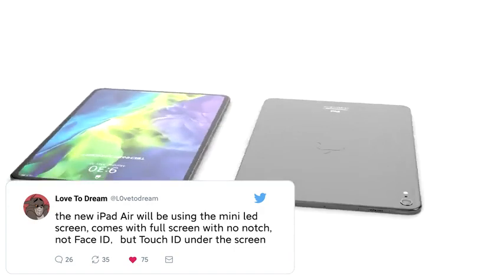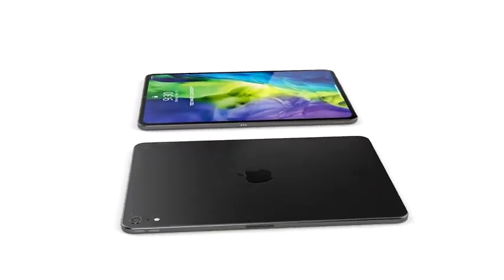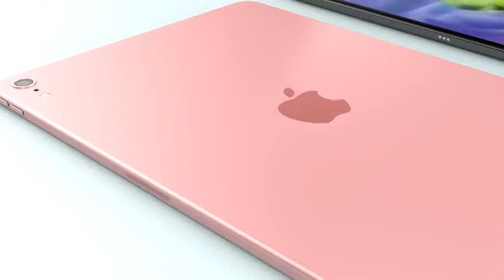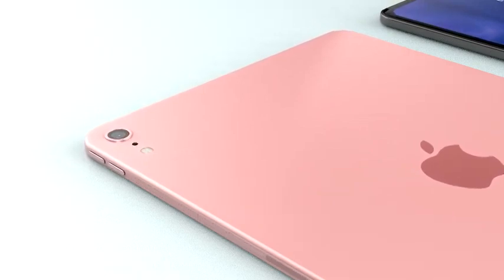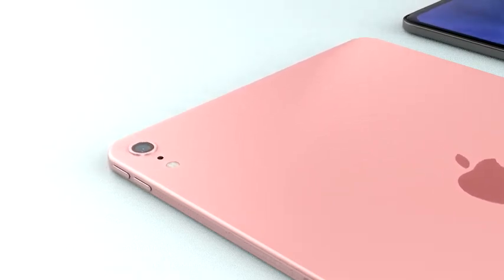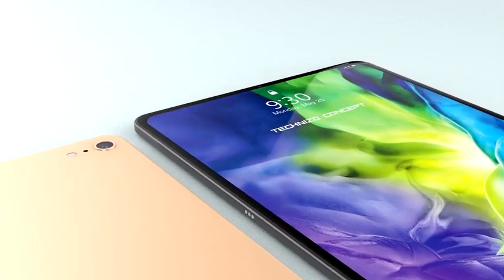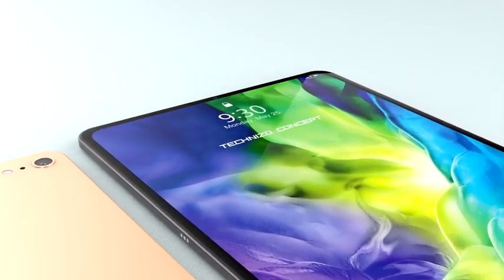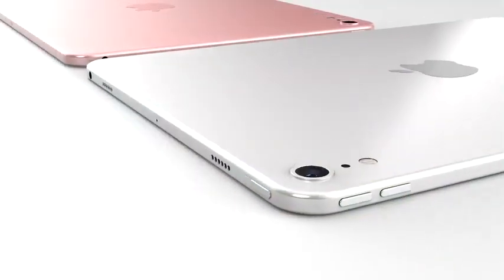Now while he has been accurate, this leak was given very early on, and my sources told me that he is right about the Touch ID, but it's not going to be using mini LED and it will in fact be using OLED. The mini LED displays are apparently being trialled, and if successful they'll appear in the next Pro. Touch ID under the display is to be included in the latest iPhone 12s, so it's quite likely that we'll see it in the iPad Air as well.